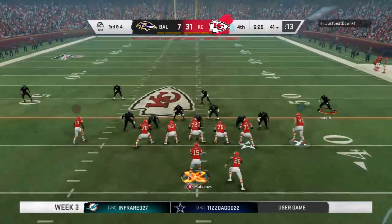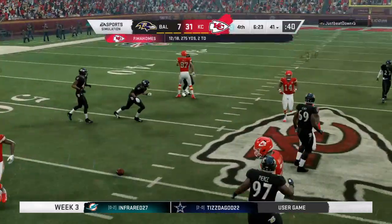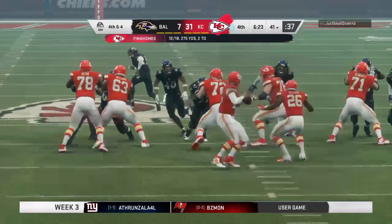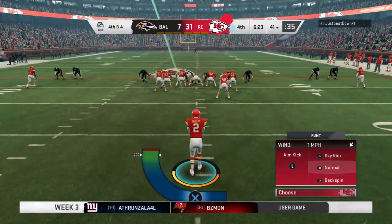Watch the run. From the gun on third down, Mahomes. And that is incomplete. Oh, he had a defender right there with him to force that to the ground. And fourth down now coming up.